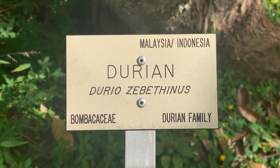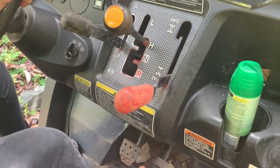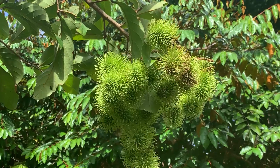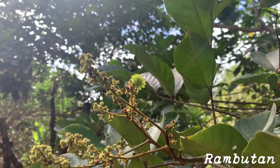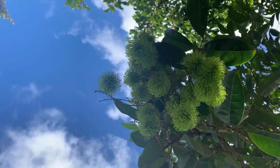Durian is known as the king of fruit. It has been banned in many Asian airports because it smells really bad. My sister loves the flavor. I'm not a fan, unfortunately. You really have to try it yourself to see if you love it or hate it. And then we came across some rambutan, which is a very common fruit in Oahu. It turns bright red when it's ready to eat and tastes like a really nice sweet grape.